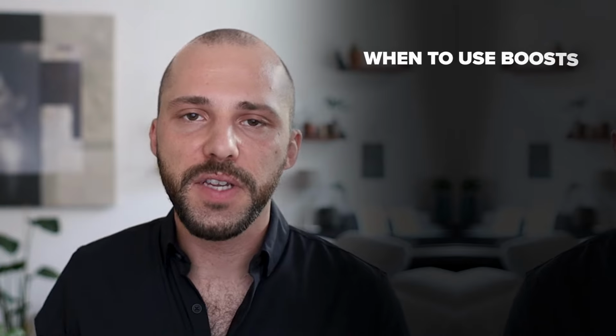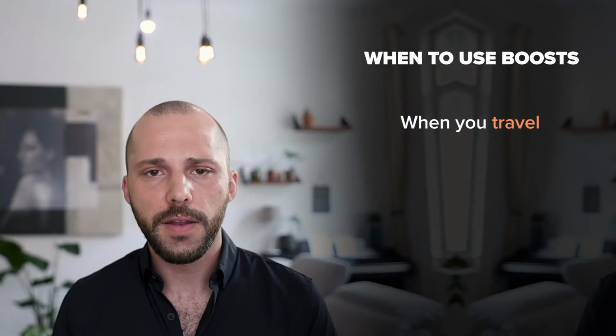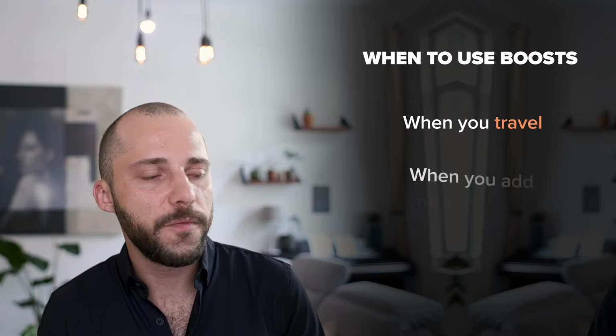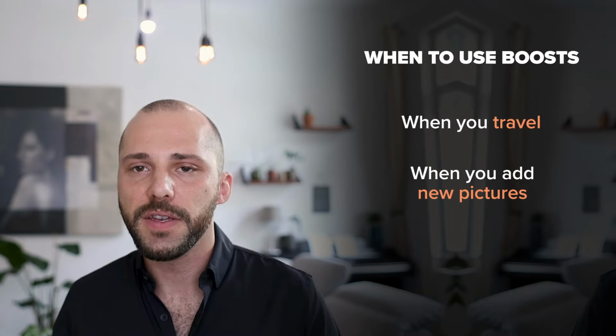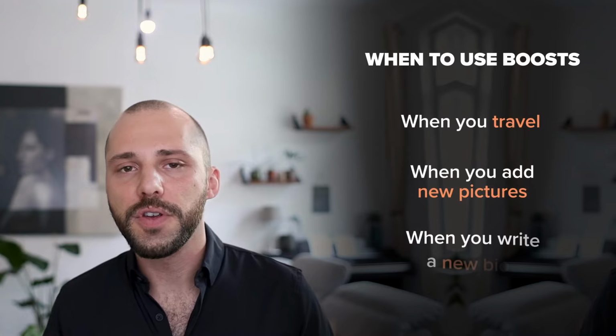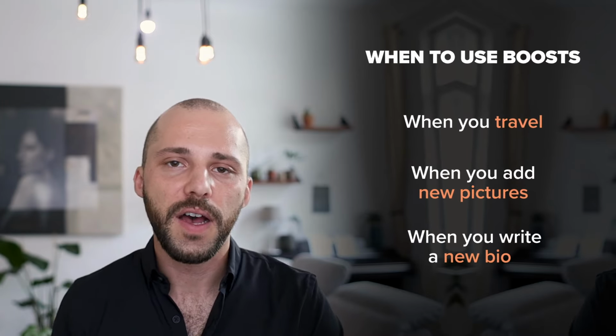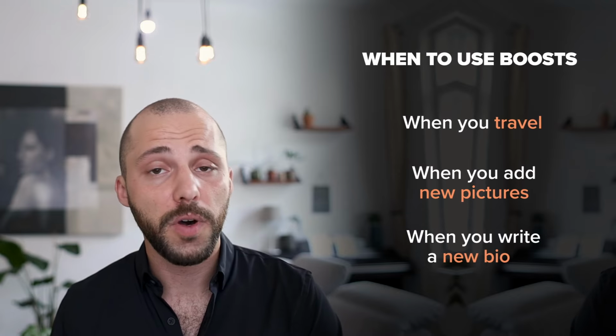So using a boost in a situation like that is really helpful. And another way is, let's say you changed some photos. You got better photos and you put the new photos in, or you wrote a new bio or whatever, and you want to see how people like that, if women respond positively to your changes. In a situation like that, you just get way more data back in a shorter amount of time if you use a boost. So I highly recommend you use them, but don't overuse them.